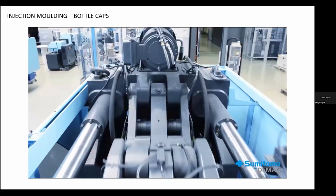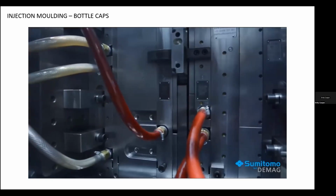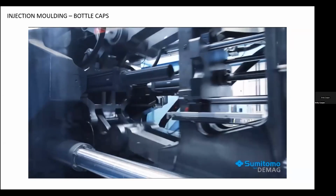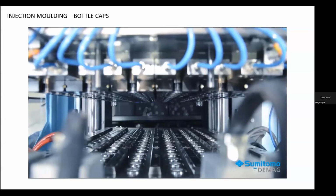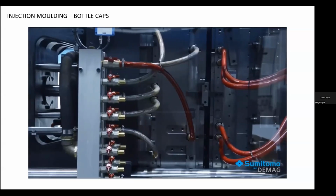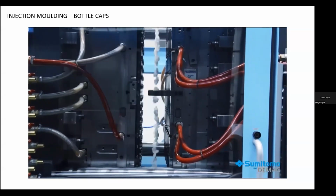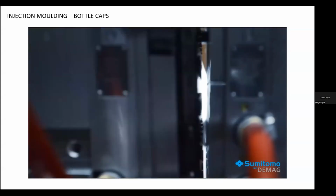So this is the injection molding. This is called rapid injection molding. As you can see, they are produced very quickly, every 2 seconds. The injector pins push through, and then the parts go onto a conveyor belt. The blue wires are the coolers, and the red wires are the heaters. Wow. So they're really quick to produce.